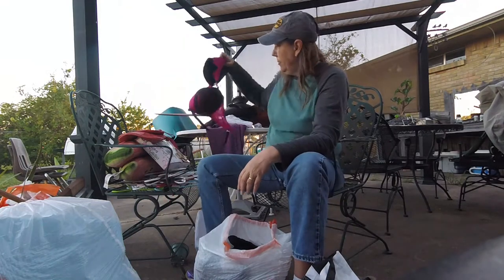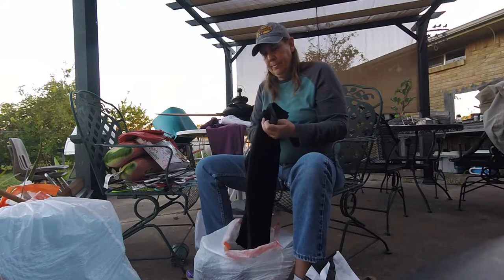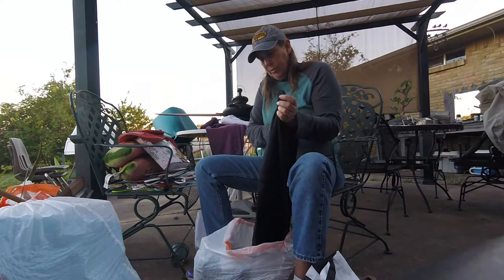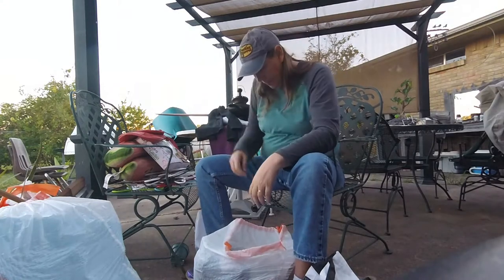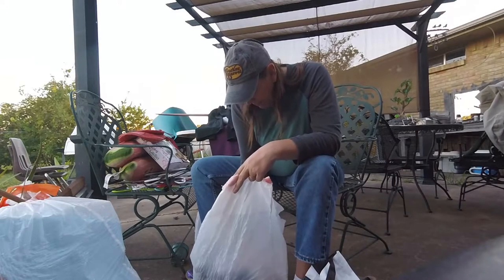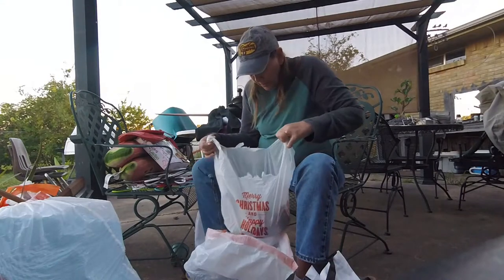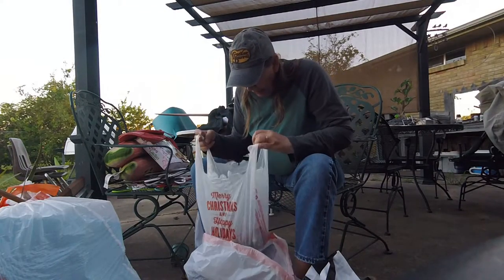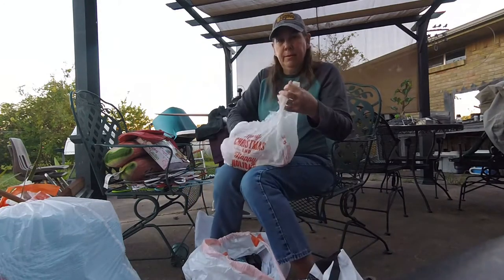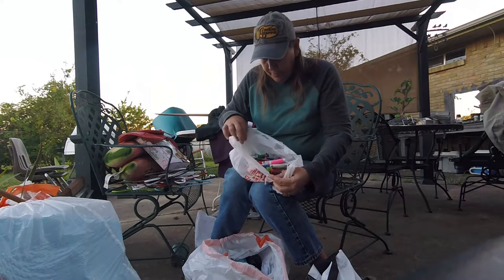Bra. Don't know, it just says fitted. This bag has trash in it. Wow. A whole bag of pens. Pens, markers, and crayons. Whole bag of it.